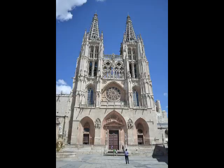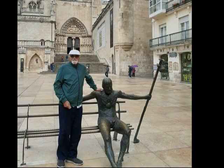However, we did see some dodgy characters in the Plaza Mayor.